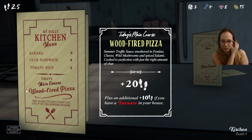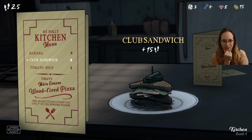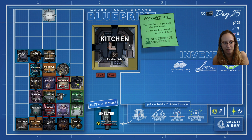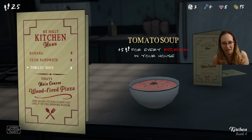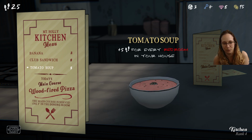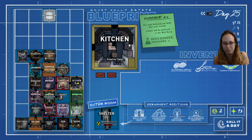Okay, so that's what's in the main room. For every red room, we have, what, 3? Club sandwich will get us 15. Let me exit. How many do we have? 1, 2, 3. So we have 3 red rooms. So we can get 15 for 5 or 15 for 8. Okay, so we'd want tomato soup. We may draft another red room though.